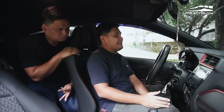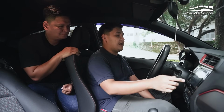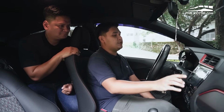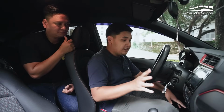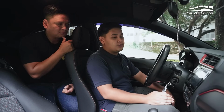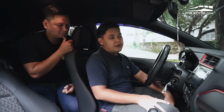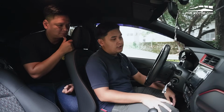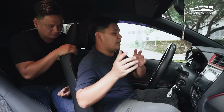Pero what's interesting is that parehas sila ng graphics. No? Parang sa Celerio black and white eh. Dito black and white din. White yung icons tapos itim yung background. Tapos responsive din naman siya to every touch. And note ko lang din, bago ko makalimutan, wala rin tong Apple CarPlay and Android Auto. Pero meron din tong Bluetooth, which is same setup na makukuha mo pagka Celerio yung binili mo. Since this is a Brio RS, bahala na.